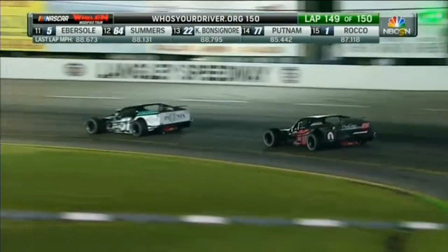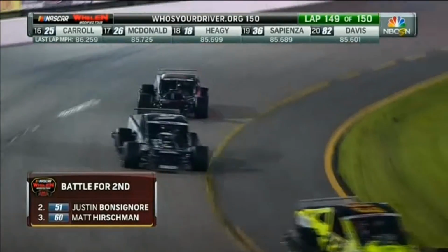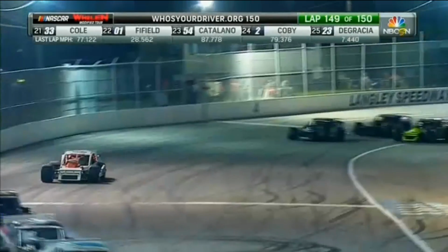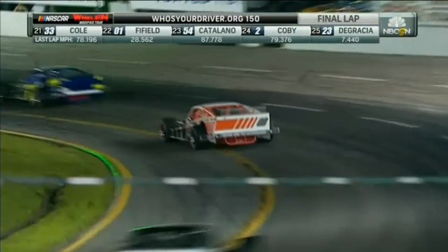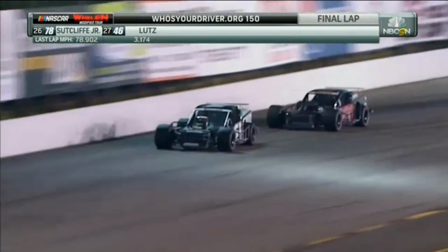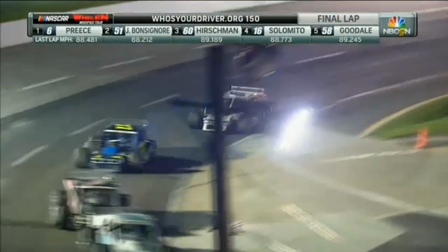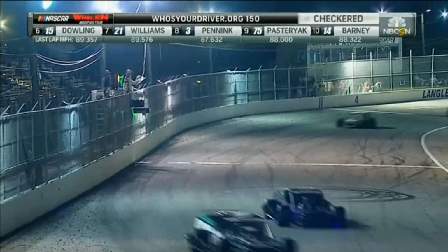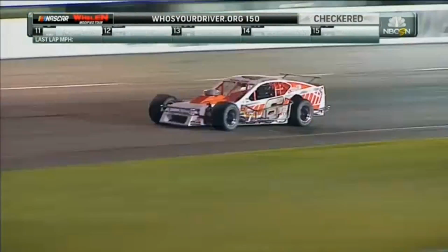Oh, little slide there. And Hirschman's going to make a statement once again. And again, another guy that just continues to amaze us and punch above his weight, as we like to say. They do an awful lot, get some great finishes and wins with a lot less than some of the other guys have out there. White flag is out. 1 to go for Preece. Hirschman taking a final shot at Bahnson. Coming to the checkered flag, and Ryan Preece will win at Langley Speedway. Bahnson will take second, and Hirschman will round out the podium.